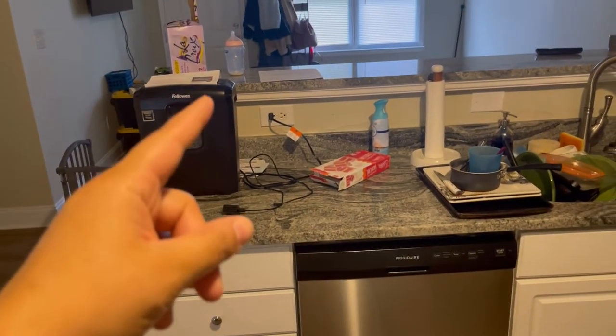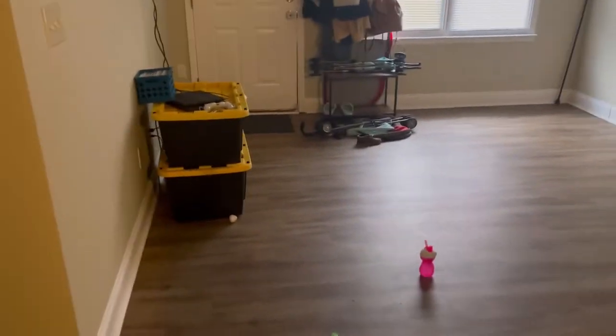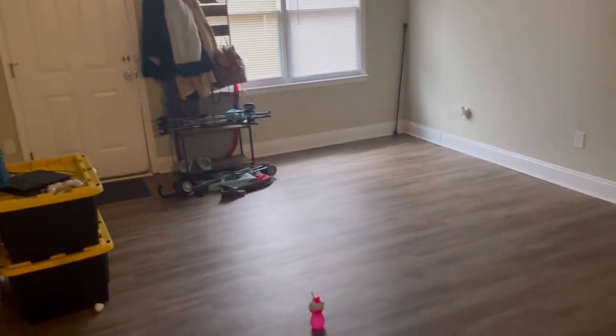I found some more papers to shred, so that's almost done. Gotta put that back in its place, throw that out. Just sweep them up in here and just kind of pick up random stuff. The couches are still not here, so that's fun.